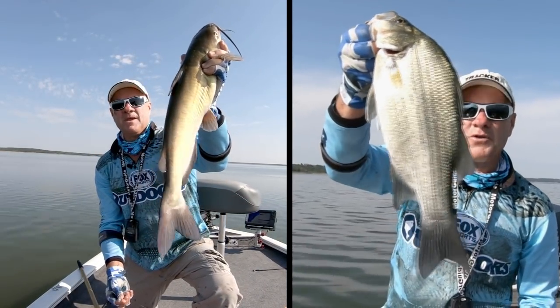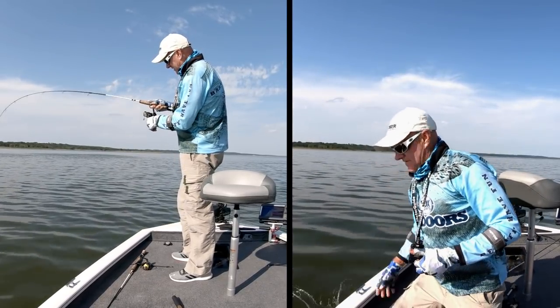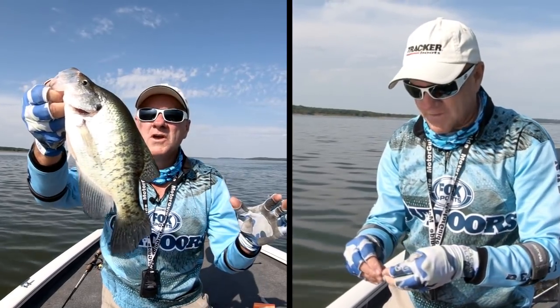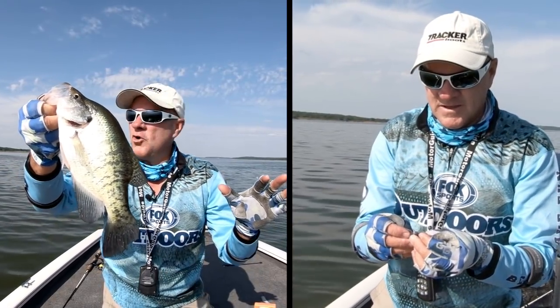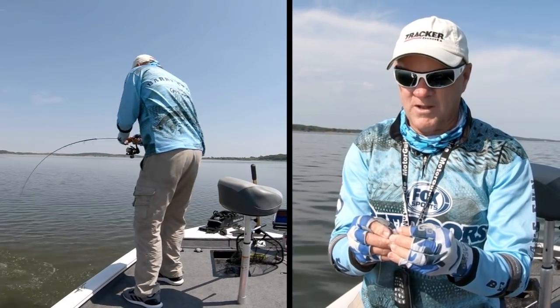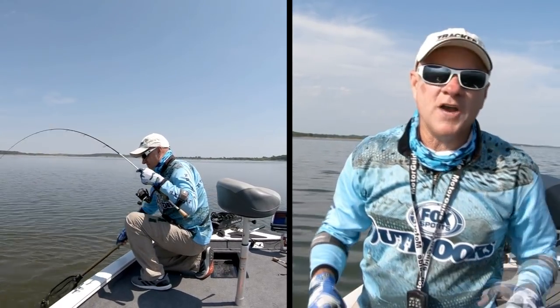You know, it's funny, I struggled some today. I was fishing too shallow most of the day, and once I backed off and started fishing deeper on these deeper brush piles, I immediately started getting bit. Here's the other thing I found. You need to pay attention when you're fishing like this in a brush pile. These fish are all suspended above the brush. They're not down in it.